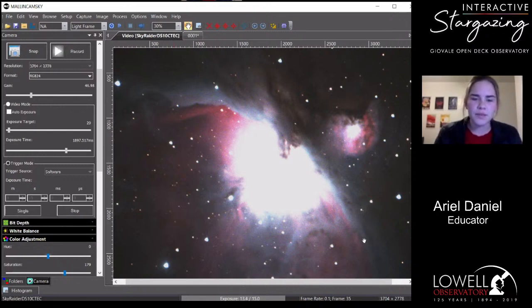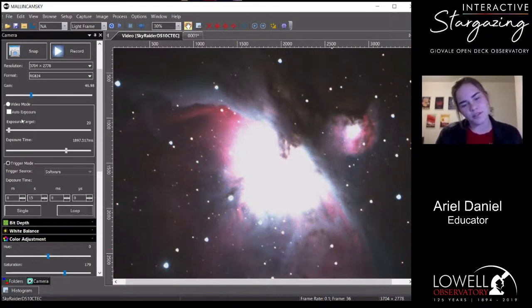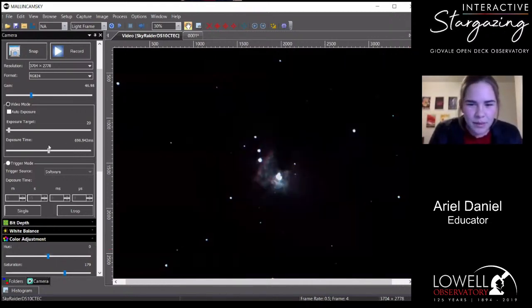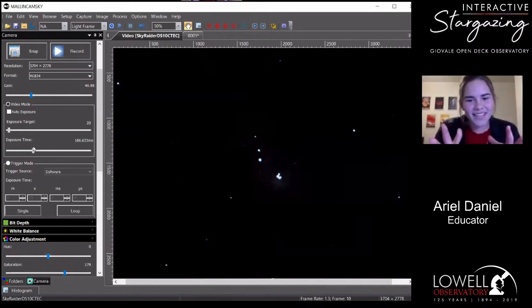What we could do is lower the exposure a little bit, or lower the gain a little bit, and we can see these four stars in the center of the Orion Nebula called the trapezium. Nice, I love that. If we lower it a little bit more, nice, yeah. Right in the center, all that stuff is really blown out with all of that star forming and all of that stellar light. But right there, we can see what's called the trapezium.